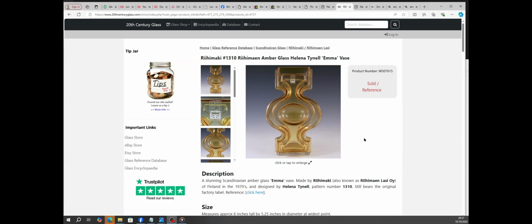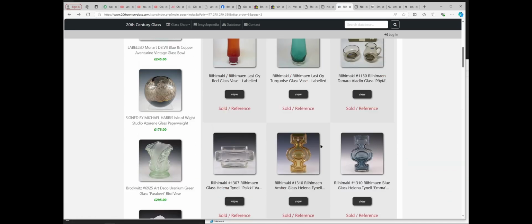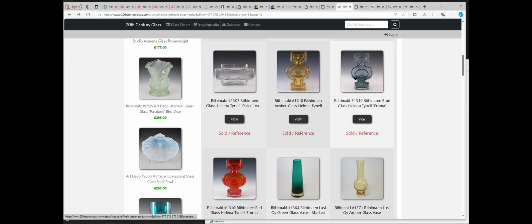Did find the vase that I was thinking of. On this website, there's only, what colours have we got? Where's it gone? Is it at the top? Here we go. We've got amber, blue, and red. There's no green ones. But I thought I'd show you something else to show you what's going on.